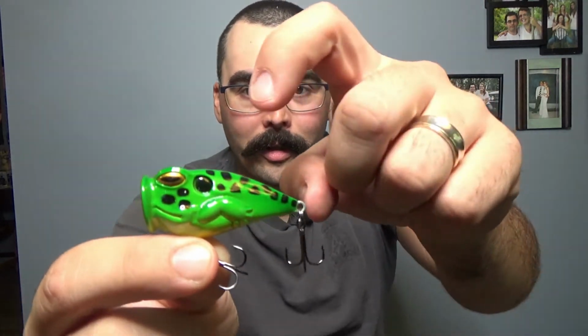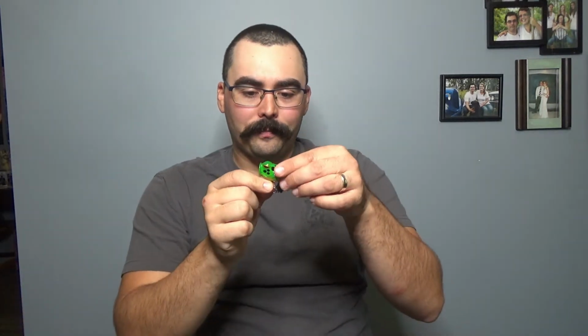So this is a hard-bodied popper style lure. It just happens to be shaped like a frog. So not to be confused with that earlier frog popper hybrid that I had. This is an actual popper shaped like a frog, colored like a frog. The color is really good. I mean, it looks good.